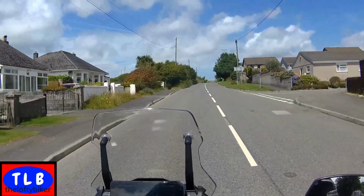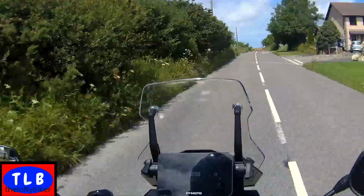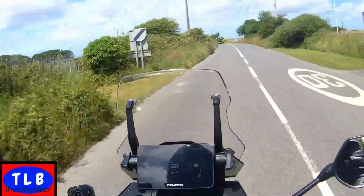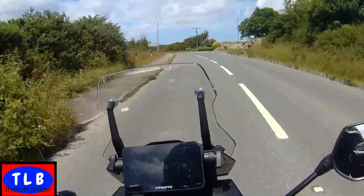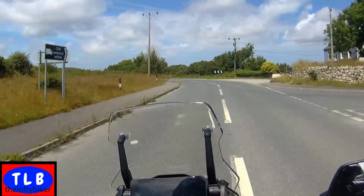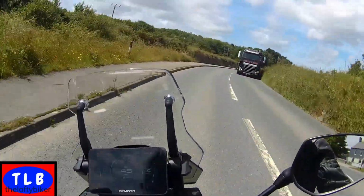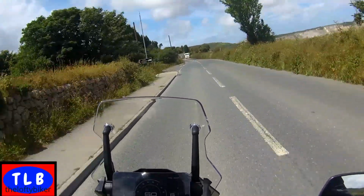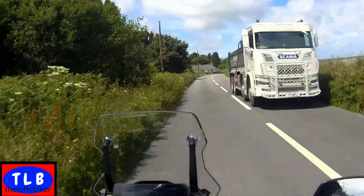I'll give it a bit of a rip round these next couple of bends in a sec, and we'll try the brakes out. We're all clear behind. Yeah, the mirrors are good. Yeah, the mirrors are nice. So here we go. Up to the bend, throw it in. Yeah, that's solid. Up to 5,000 revs again. Yeah, more than enough. Okay, we're all clear behind.